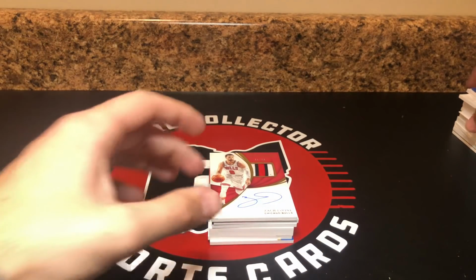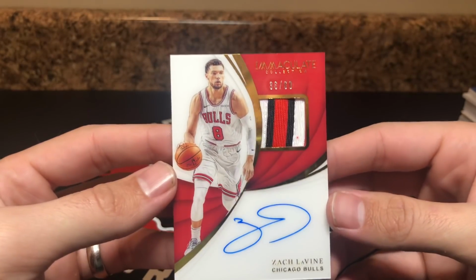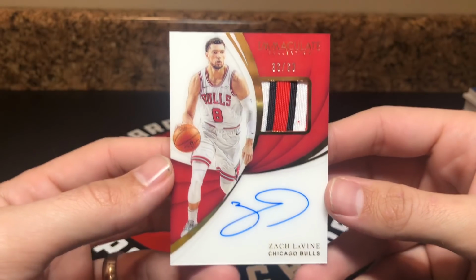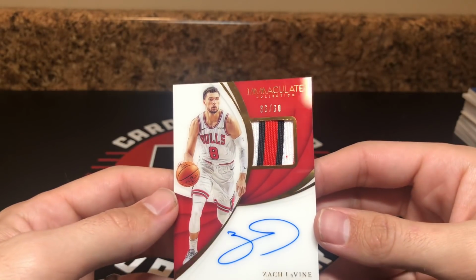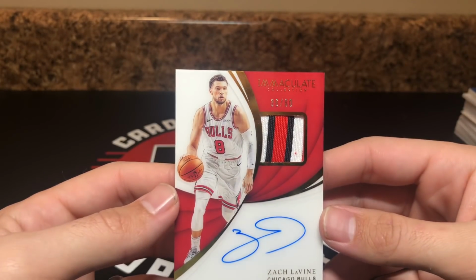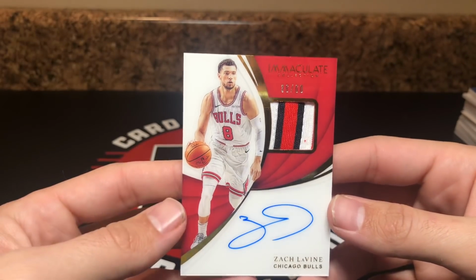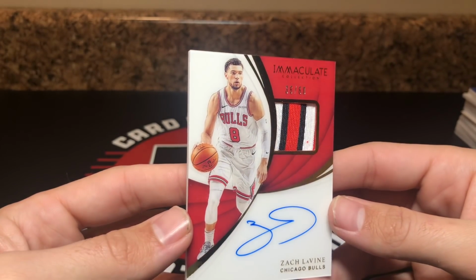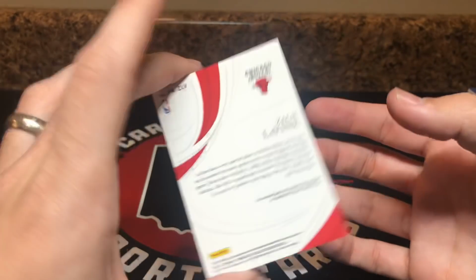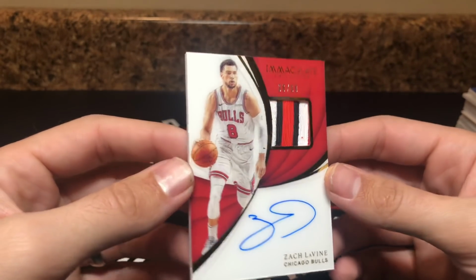This was definitely one of the biggest surprises to me. I knew this card was good. I didn't realize how good it was. I'm pretty sure these do over $100. These were doing pretty consistently, like 100. I think they were doing like 1 to 140. So I think I put this at like $99.99 or $109.99 when I evaluated it. Zach LaVine Bulls game used patch auto. Pretty nice. So this is one of the centerpieces in the lot.